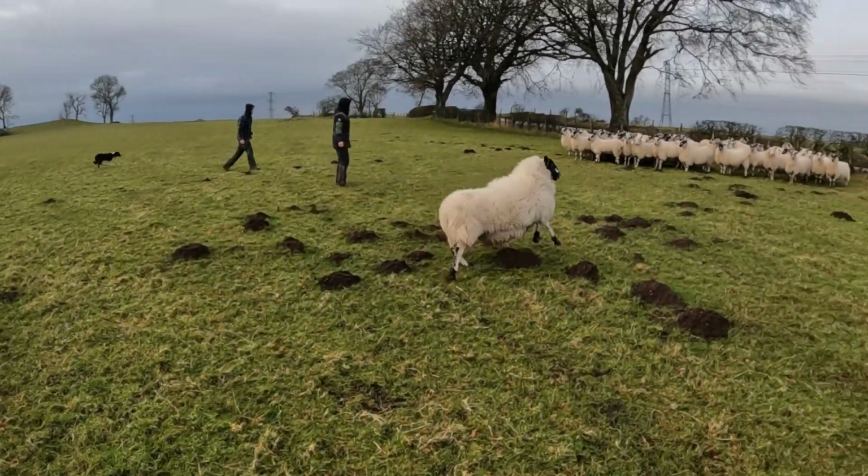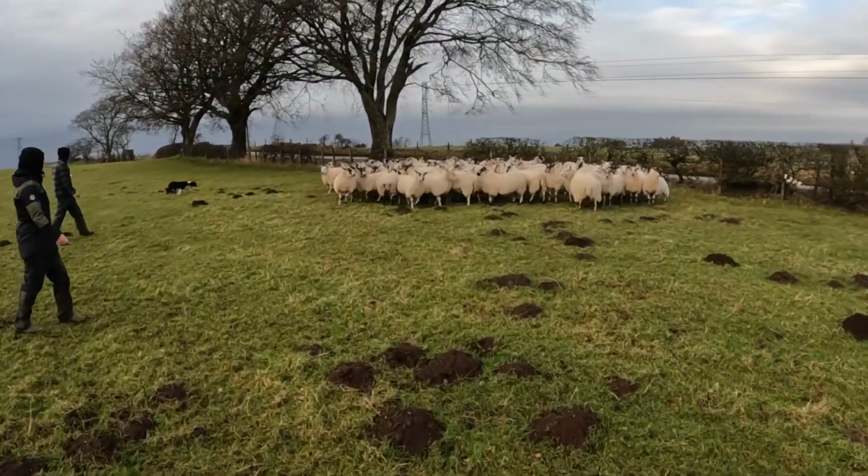She's in some fettle. Look at the size of that girl there. They look tremendous, these sheep. Very pleased with them.